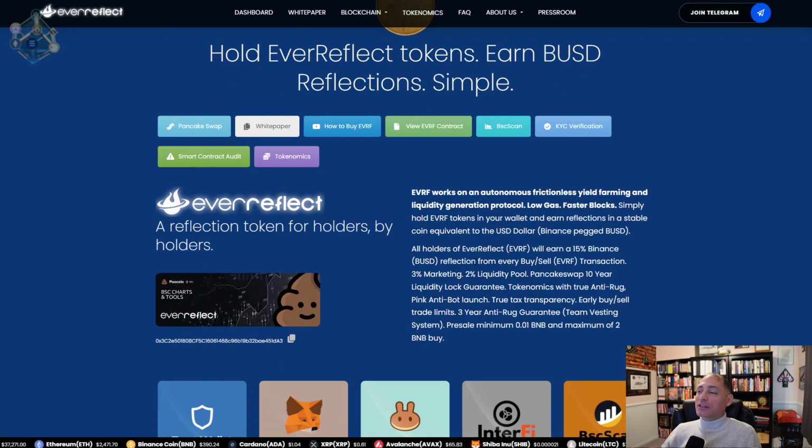Now, here's where we start to see some more information about what this token can do. So again, it's got that 15% Binance pegged USD reflections, 3% to marketing, 2% to liquidity pool. I would update this because this is no longer valid today as I'm looking at it, and it's probably not going to be valid when you're looking at it because these numbers are actually going to change periodically throughout the course of the contract. And more on that in a little bit. But right now, it's actually a 19% tax, not a 20%. It's actually gone down by 1% since launch.